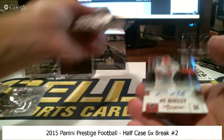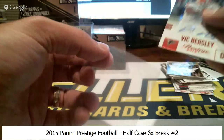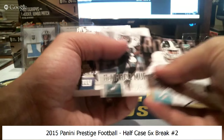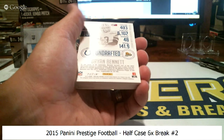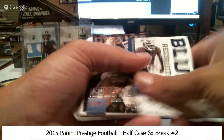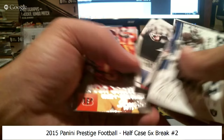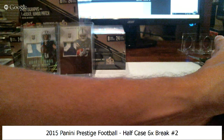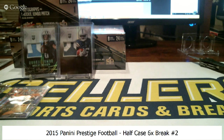And there it is for the Falcons, Vic Beasley. For the Falcons. Timmy. Going to Timmy. Congratulations. For the Colts, gold out of 50, Brian Bennett. And that's it for box three. On to box four.